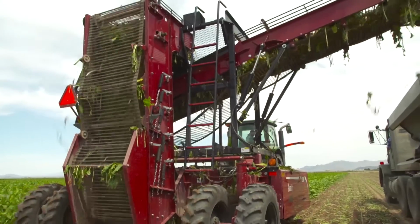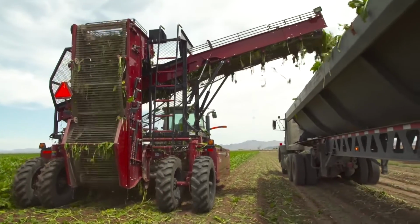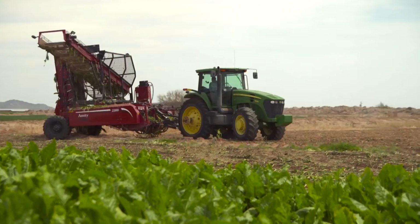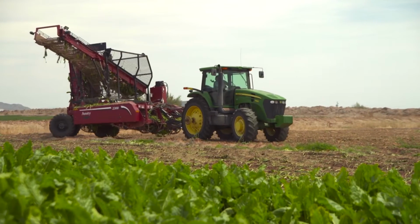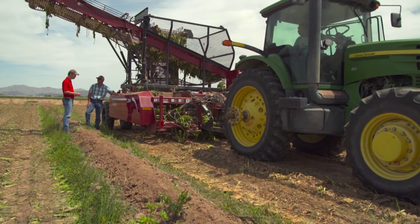Another great thing about our machines is that they are built for farmers. So they are built with a very rigid frame. They have no metric parts, so it's all English. They're easy to maintain, and all the wear parts, 90% of the wear parts can be replaced within 10 minutes of harvesting. So if something breaks down, your harvester can be up and running in a matter of minutes.